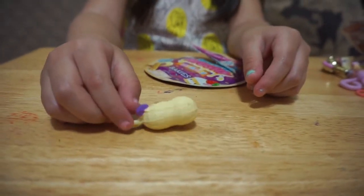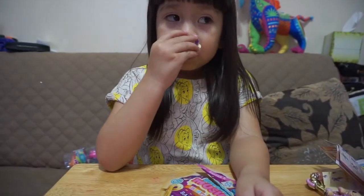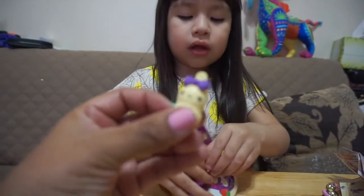Squish it. You squish it, no? Is it squishy, mushy? And does it smell like what? It smells like peanut pie. It smells like peanut pie? Let me get out here for the kitchen.